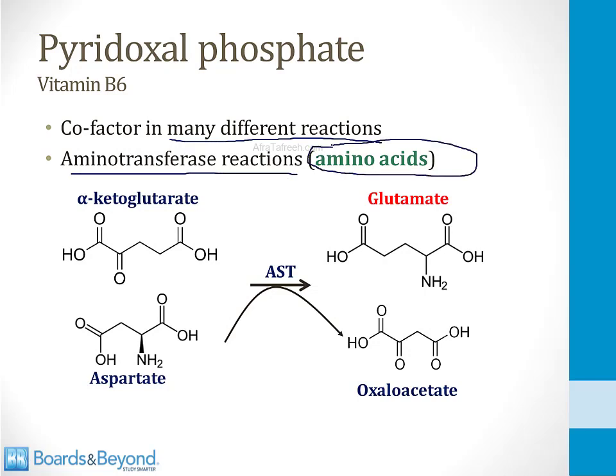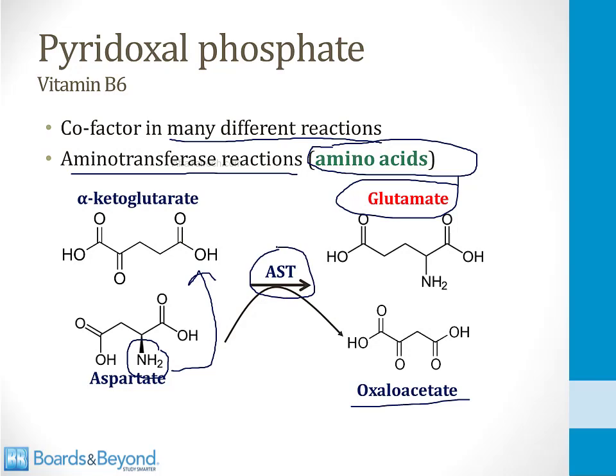This is an example of one aminotransferase reaction on the screen here. In this reaction, the amino group from aspartate is transferred to alpha-ketoglutarate. As a result, you synthesize a molecule of glutamate and you leave behind a molecule of oxaloacetate. Basically, you have transferred the amino group from aspartate to alpha-ketoglutarate. That's why it's called an aminotransferase reaction. And these are all catalyzed by the aminotransferase enzymes. In this case, the enzyme is aspartate aminotransferase, or AST.